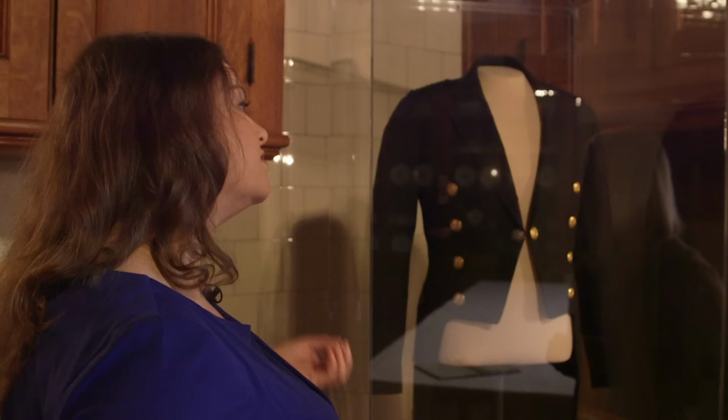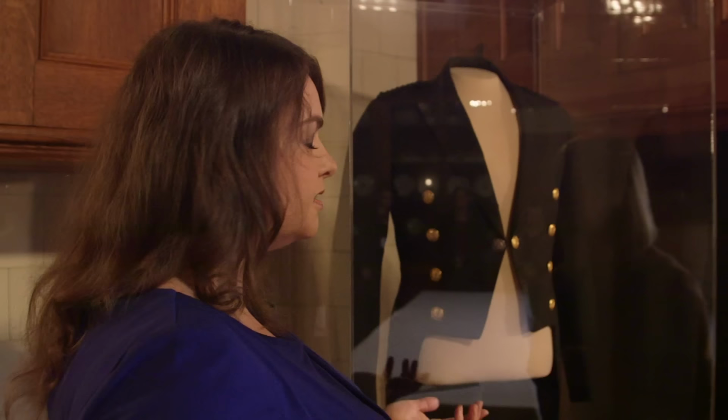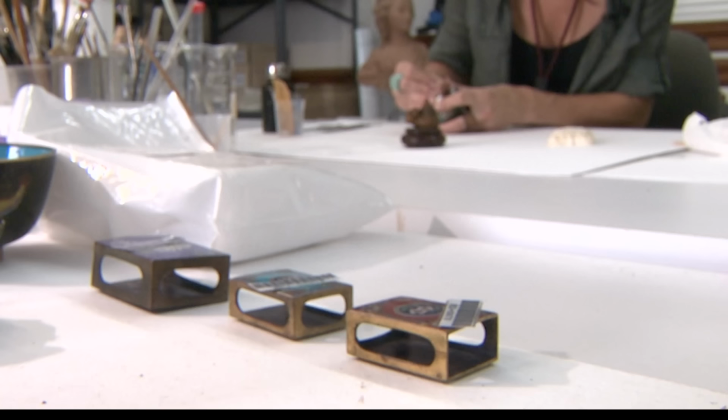This is a footman who worked at Biltmore. He was completely off of our radar. He wasn't on our census records. We didn't know that he was here. And then one of my colleagues, Lenore Harden, was cataloging this item. We keep everything in the collection very organized. Everything has a number, everything has its place.